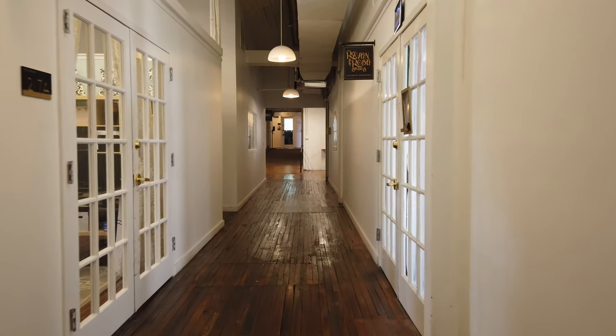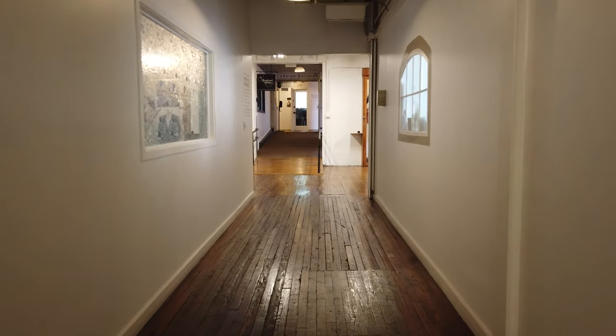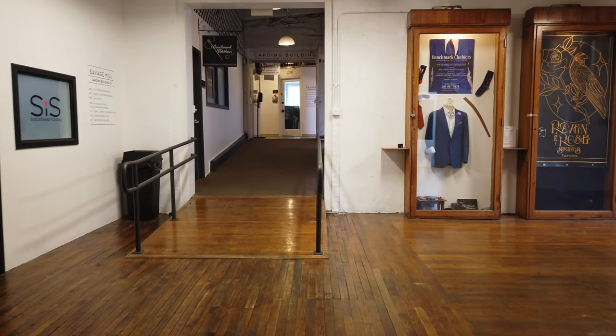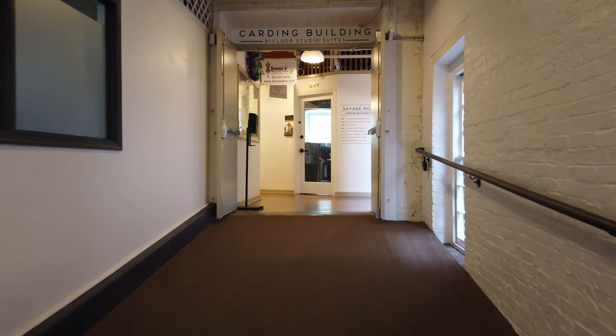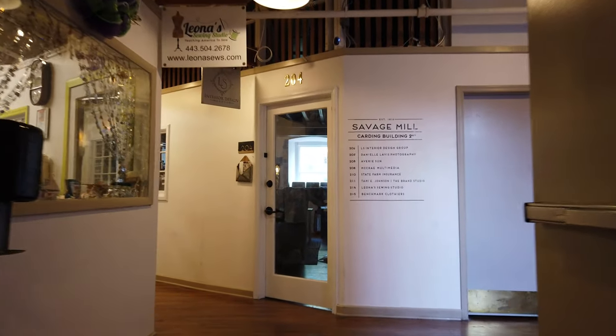But this is a really cool space. And I have to say, I'm pretty impressed with this. It's creaky. Very creaky. Be careful. Oh, I'm not unnerved. This place has been around for longer than either of us have. And we'll be here even longer.